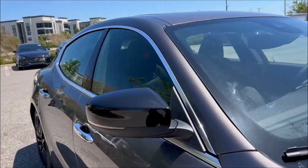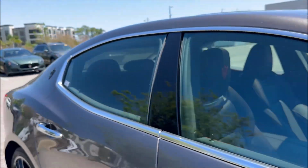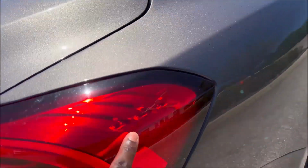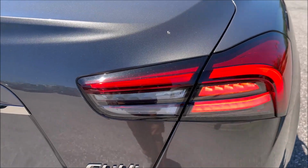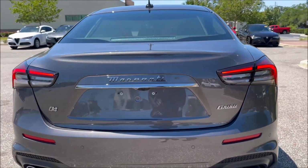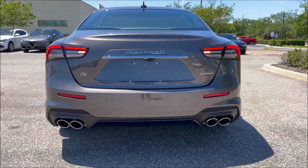Then you will see the black mirror cap does have an amber turn signal in there. And then the boomerang tails, as I promised, with the tri light up there, as you guys will see. All right, keeping that same flavor. The boomerang tails and the fog lamp is right there. So then you put it all together, and that's what she looks like in the rear illuminated.